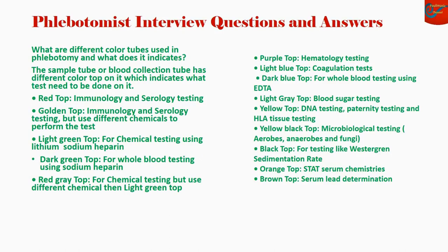Point 11. What are different colored tubes used in phlebotomy and what does it indicate? The sample tube or blood collection tube has a different color top on it, which indicates what tests need to be done. Red top: immunology and serology testing. Golden top: immunology and serology testing, but use different chemicals to perform the test. Light green top: chemical testing. Red gray top: chemical testing, but use different chemicals.